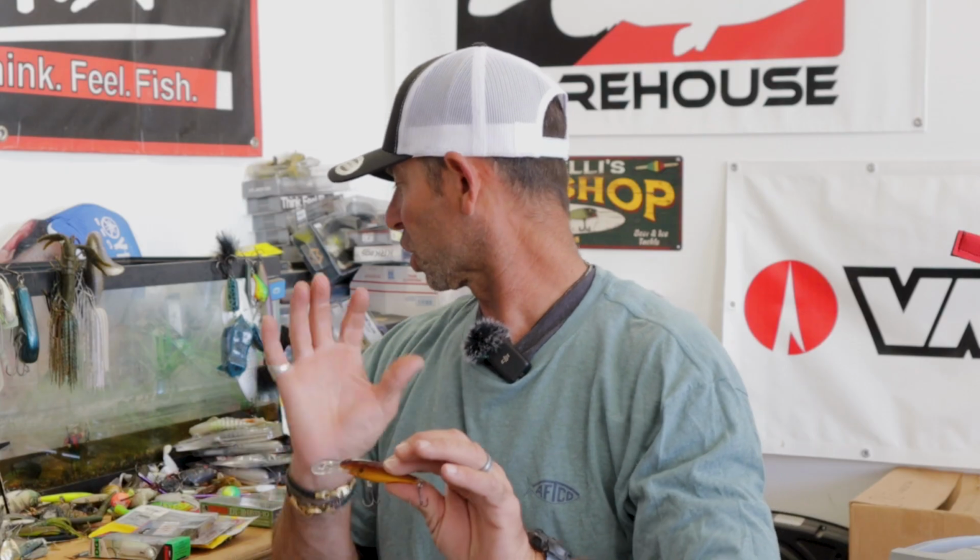You know, colors on that Shad Rap in the month of November, guys, I keep it super simple. I throw colors that imitate a shad, your whites and your silvers, and I throw colors that imitate crawfish. Remember, November is that transition month where fish are starting to also feed. They're still feeding on bait, but they're starting to feed back on crawfish as well.